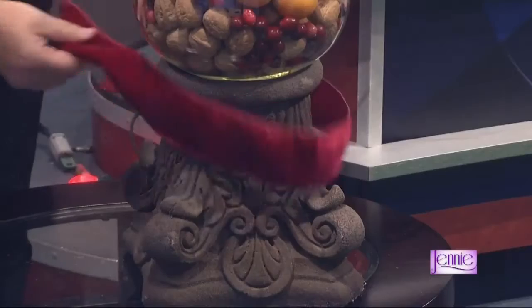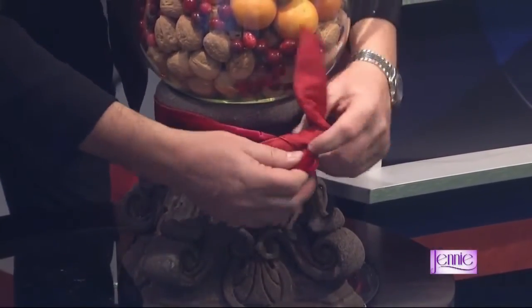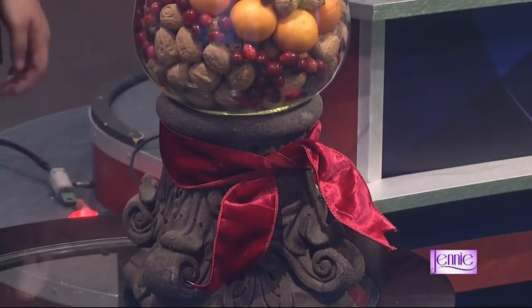Yeah, look at the red. Maybe we could do something like this. And again, pull one of those sprigs in the mix, possibly. That is gorgeous.